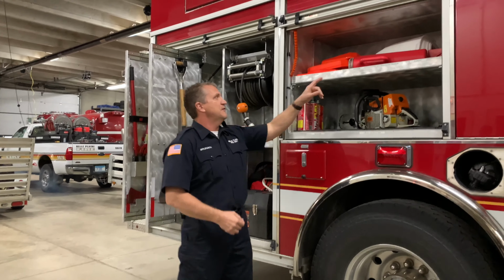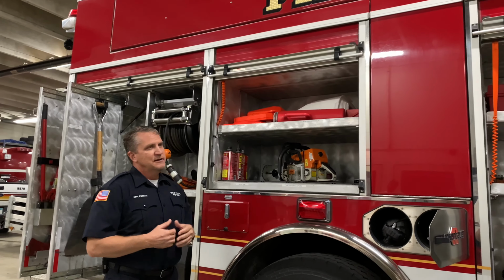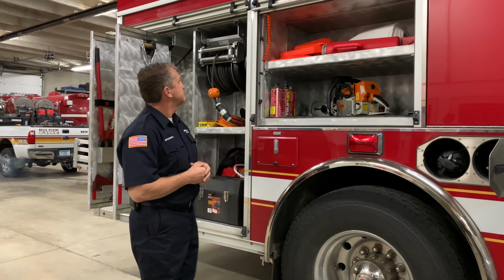We have some road flares that we put out on the highway to let people know that we're working in this area, and kind of a safety precaution to keep people out of our area.